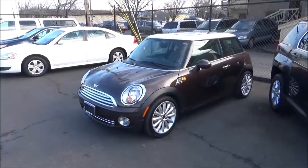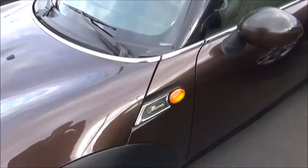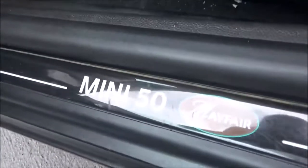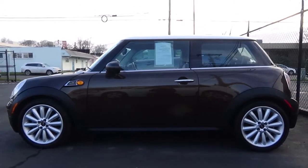Today's video, we'll take a look at a 2010 Mini Cooper Hardtop. This one has the 50th anniversary Mayfair package. This hardtop is finished in the hot chocolate metallic exterior color as part of the Mayfair package.